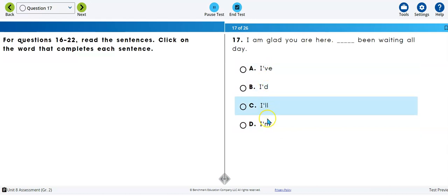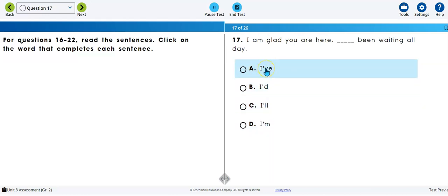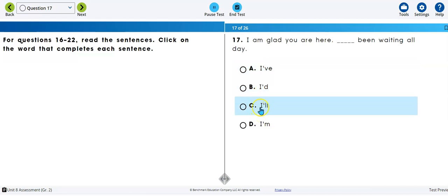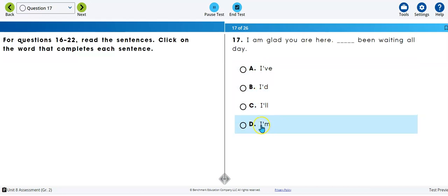Well, let's think about these contractions. I have been waiting all day. I would been waiting all day. I will been waiting all day. I am been waiting all day. I know only one of these is a fit.